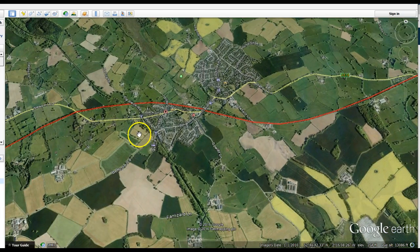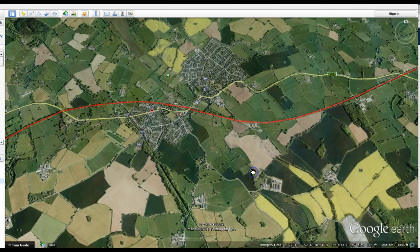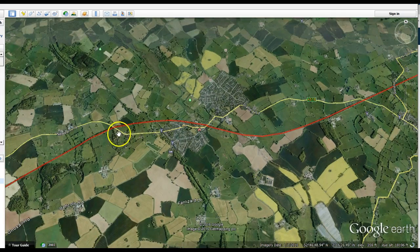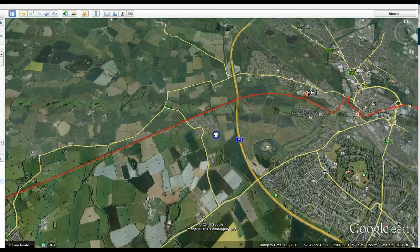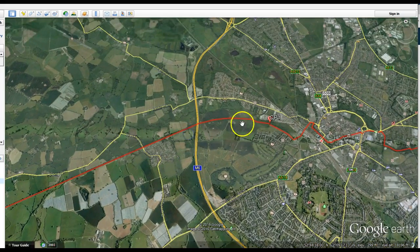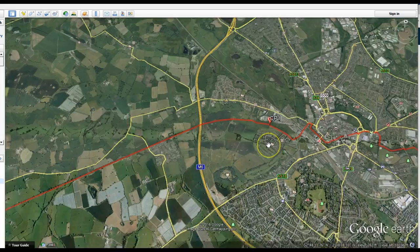You go through a couple of villages, Knowle, which is here, and Horton a little bit further along. There are a few road crossings, so do take care that although you're on the cycle path, you will have to cross the road back onto the cycle path and do the same again in a couple of locations. So once you've then gone through the outskirts of Horton, you'll make your way into the outskirts of Stafford itself.